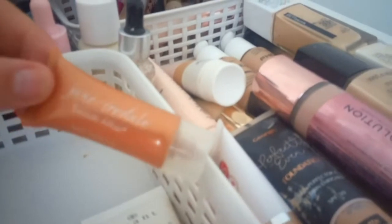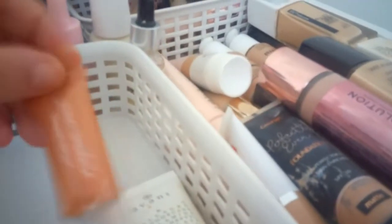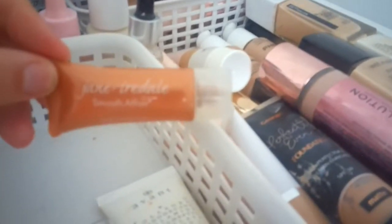I just dropped that. This is from Jane Iredale. This is a Smooth Affair primer. I've used this once or twice. I don't really know. I'm going to keep it, but if I don't use it by the end of the year, I probably will declutter it anyway, because I just don't know. I don't know about that one.